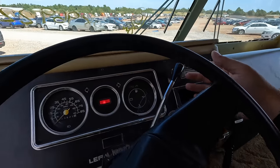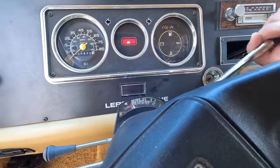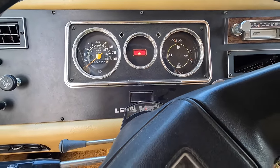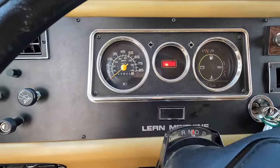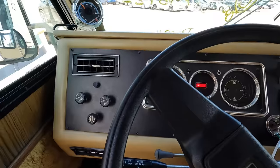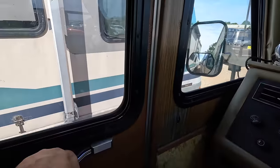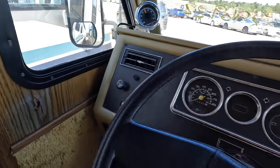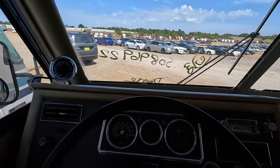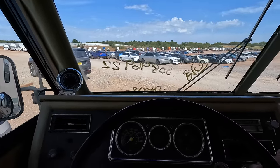Okay. I've got the e-brake on. The brake pressure feels good. Pedal feels like it should. It went right to reverse. Right into drive. Power steering feels good. The tachometer, well, she's seen better days. Let's put that e-brake off and let's see if it moves. It does, and the brakes do work.